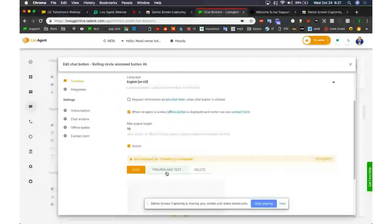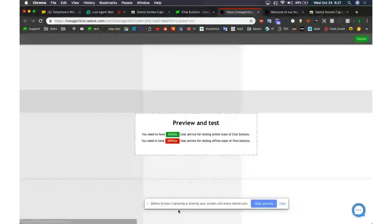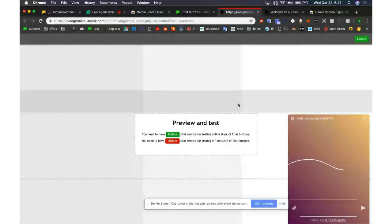When you're editing it, we have a preview and test button right here. So we just click on this. And now this is like a testing environment for the chat and chat buttons. So we're going to see, here's the live chat button, ready to go. Okay, so let's test it out here. Let's go ahead and click on it. And let's go through an example chat here.